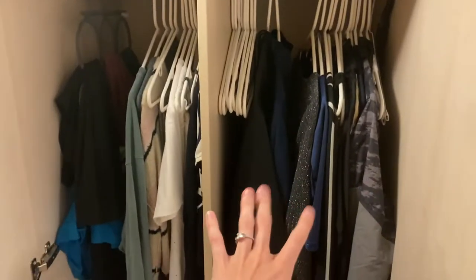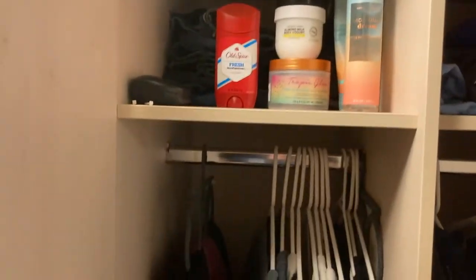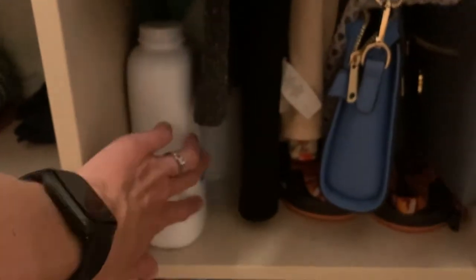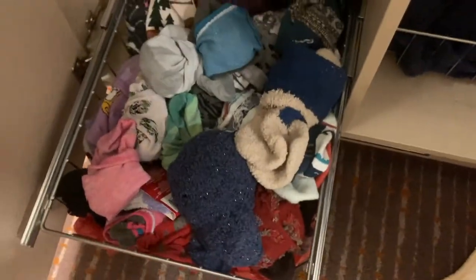So I've got dresses and long sleeves over here, all my shorts on the top. Jeans and denim shorts on this shelf, as well as lotions and perfumes, deodorant, etc. And then I have all my shorts over here. I have this really cool hanger that's made for scarves but can hold a lot of items on it. Super useful. As well as these hangers, which make five hangers turn into one. So I've got my purses in there. Then at the bottom, we just have some storage space here. I've got cleaning supplies and a pair of shoes. These slide out, and socks. That's pretty much the wardrobe.